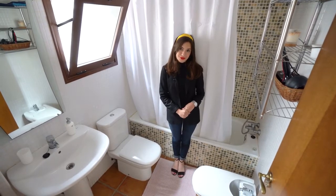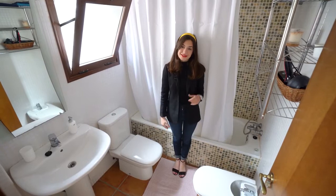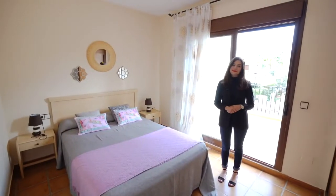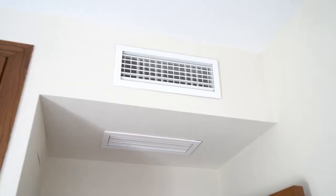Here we are in the home's main bathroom. This house is equipped with two bathrooms, one on the second floor and one downstairs on the first floor. As you can see, the bathroom is equipped with a sink, toilet, shower and bath, and bidet. This home is equipped with central air conditioning ducts throughout the house.